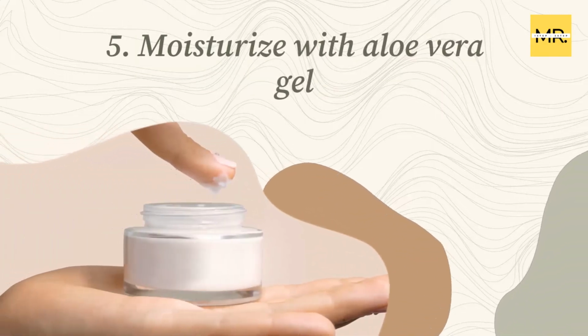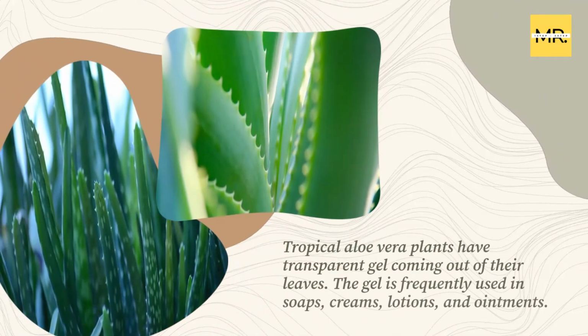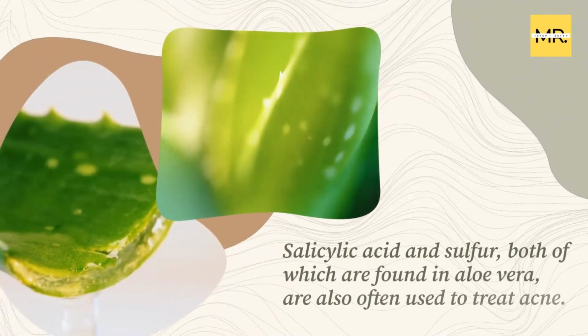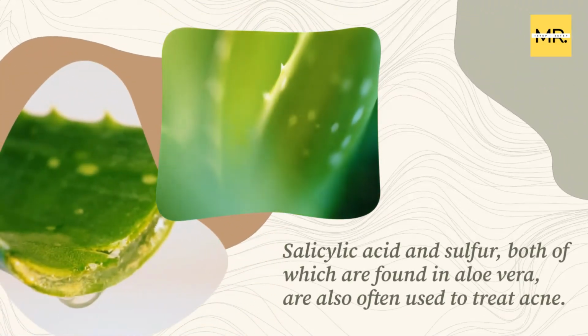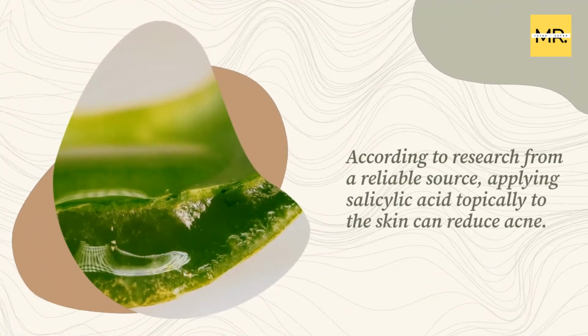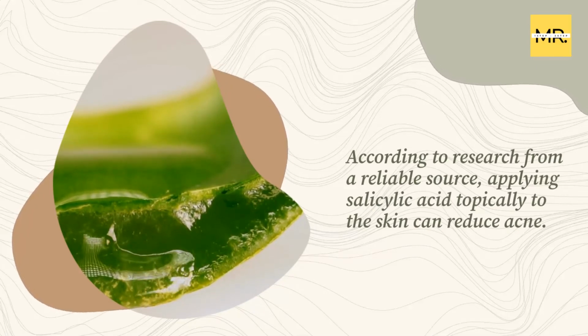5. Moisturize with aloe vera gel. Tropical aloe vera plants have transparent gel coming out of their leaves. The gel is frequently used in soaps, creams, lotions, and ointments. Salicylic acid and sulfur, both of which are found in aloe vera, are also often used to treat acne. According to research from a reliable source, applying salicylic acid topically to the skin can reduce acne.